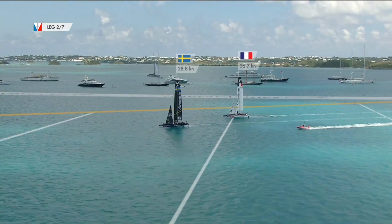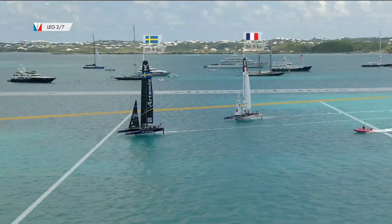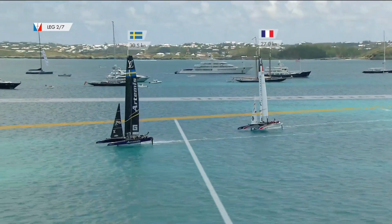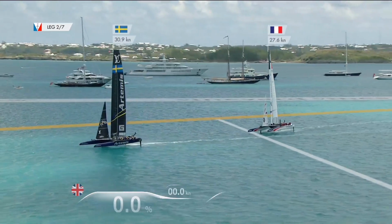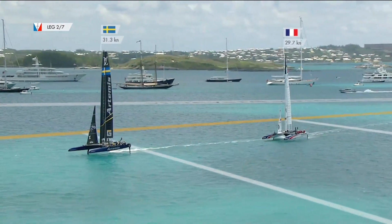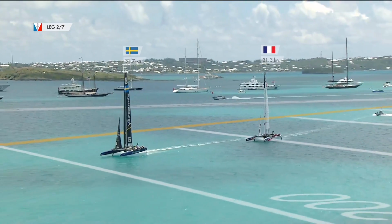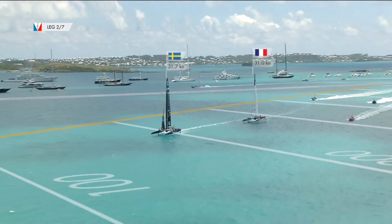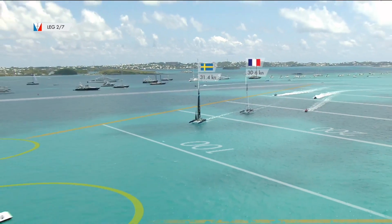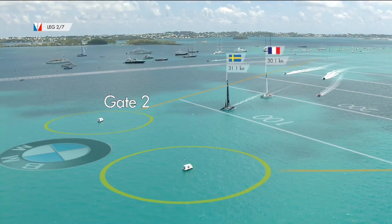And this is going to lead them right into the mark, so really not another chance back for Groupama to try to jump back over top of Artemis. So, just a shame. I would imagine all French fans had their heart in their throat there for a second, hoping that they could have a nice smooth jibe, and they touched the water with both hulls, and that's all it took for Artemis to slide on by.